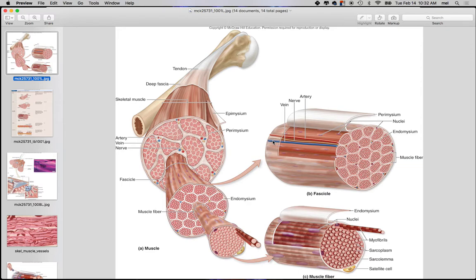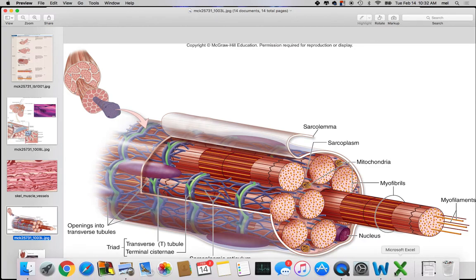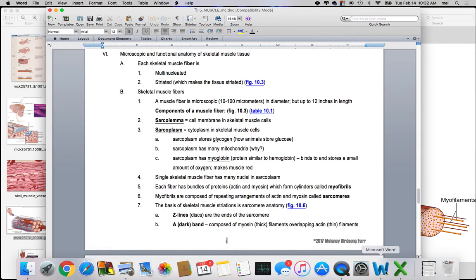But FYI, it is a cell, and so it's going to have all of the basic cell stuff. Only, the problem is that some Yahoo, hundreds of years ago, decided that you had to rename everything in a muscle cell. So you learned, for instance, that you call it the cytoplasm. No, we're going to call it sarcoplasm. You learned that it was called the cell membrane. Now we're going to call it the sarcolemma.